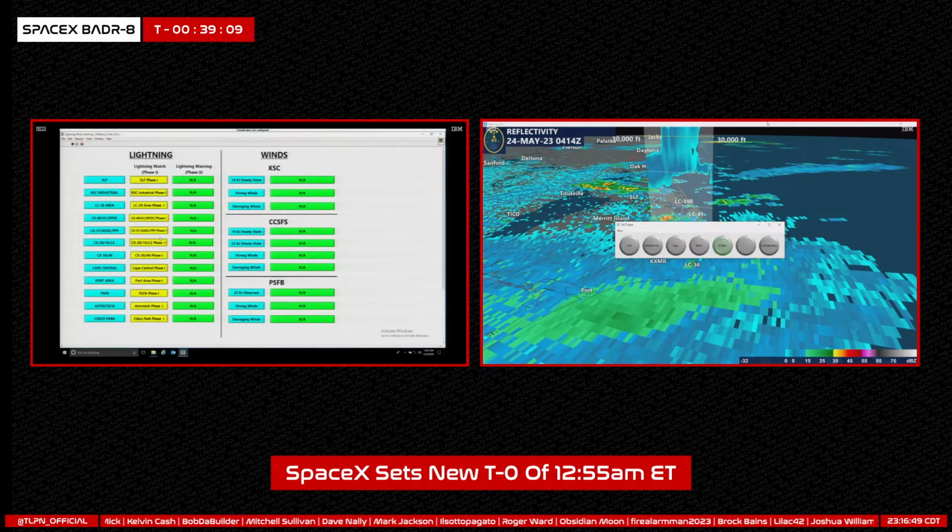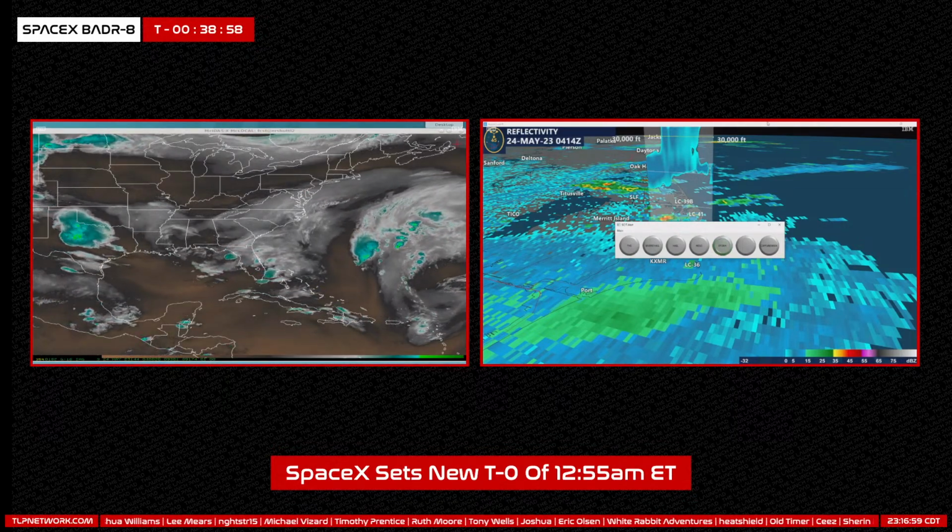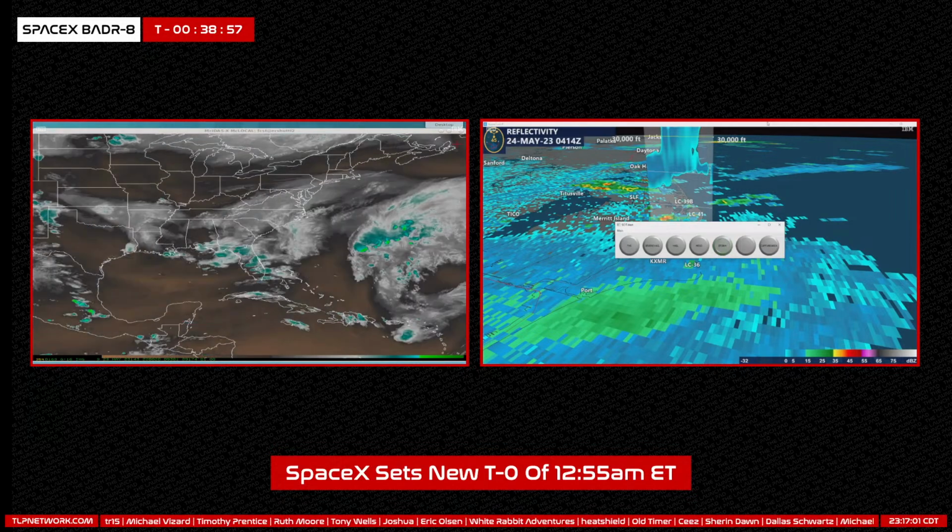We are in a Phase 1 lightning watch, which is okay. We can launch with that. But winds are all green, so that's good. And there's no lightning currently detected within that 10-mile zone. So that's also a good sign as we continue towards the count.